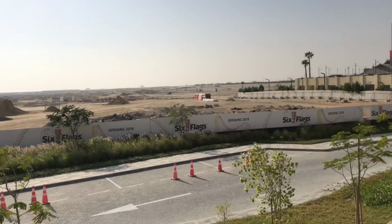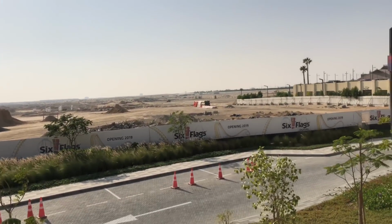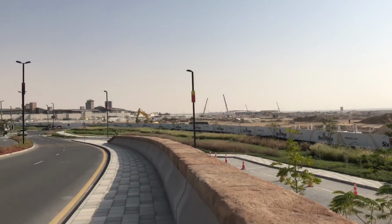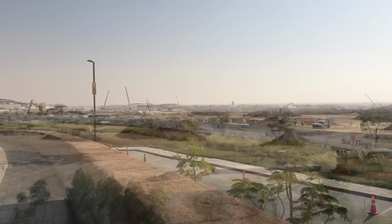So yeah, not much going on down there, but I don't think much will go down here. It's more where that mound is, and then that's it. So yeah, I'll go over there now and get a different look at the site.